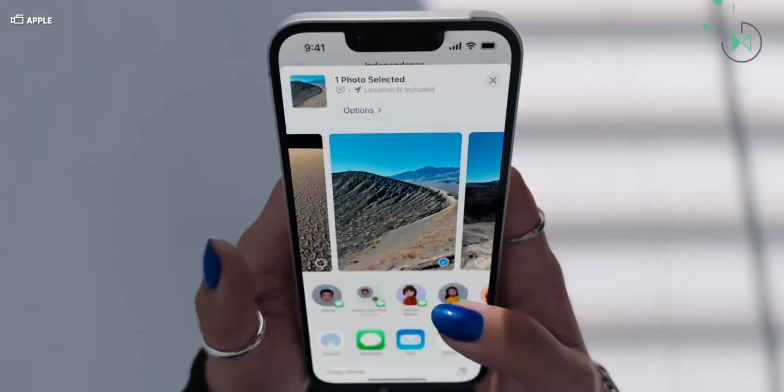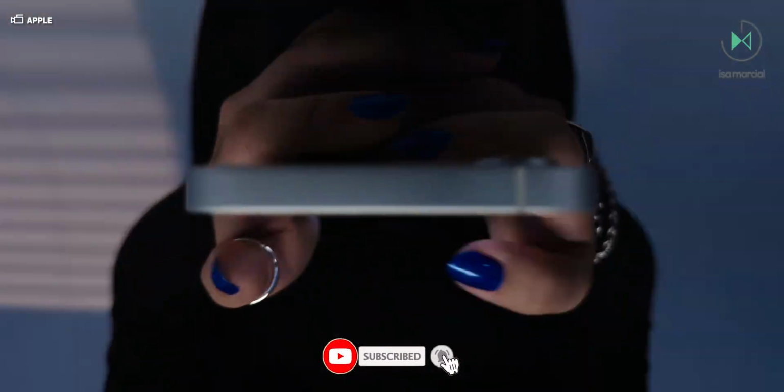The screen has HDR capabilities. It also has True Tone technology, but it does not have ProMotion. That is, it is still 60 Hz, and this is probably one of the weakest points of the product. Although a large number of people will not perceive this difference, especially in the case of the iPhone.